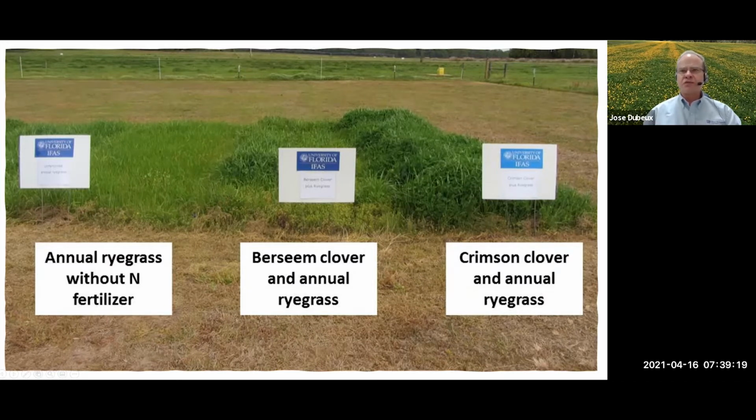And again, this was planted at the same time with the same management and the same fertilization. In all of these cases, we did not apply any nitrogen. And you can see here how beautiful not only the legume is, but also how beautiful the grass is. And that grass was not under grazing, it was a small plot trial. So that was really interesting to see.